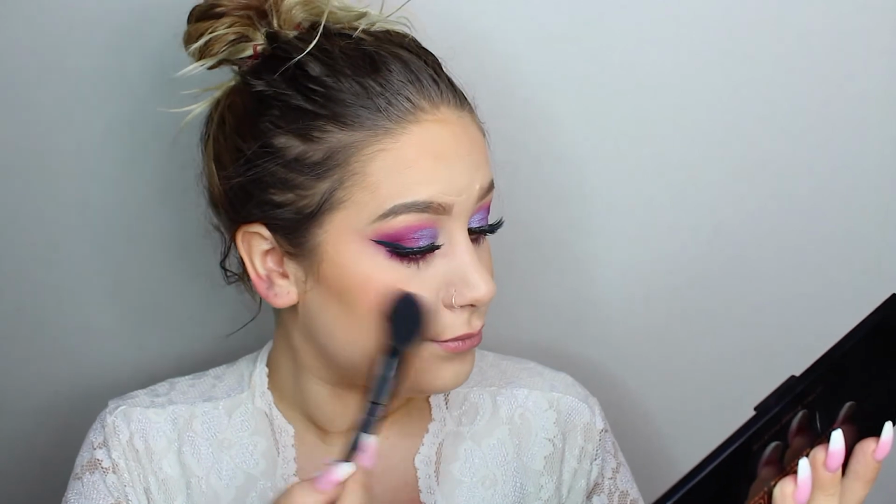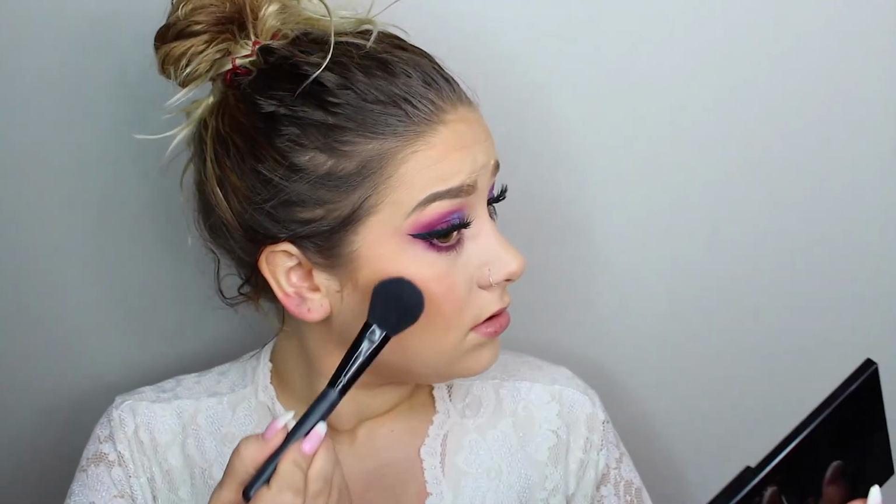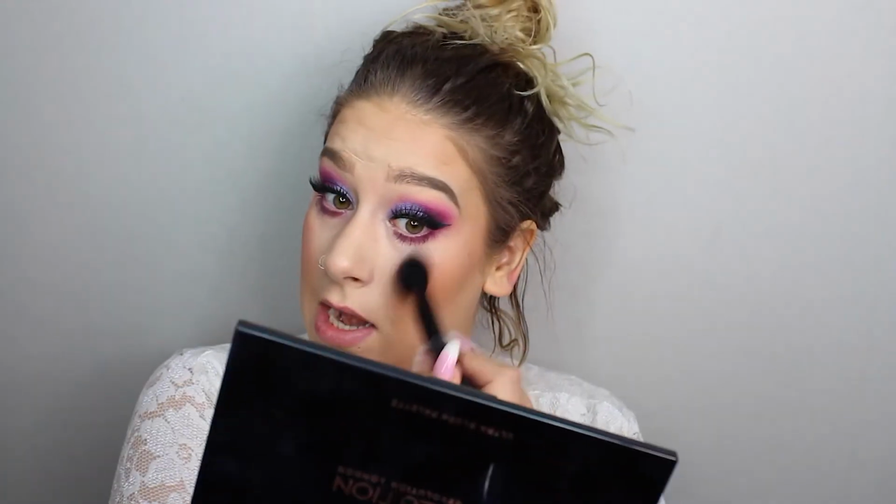I have this blush palette from Makeup Revolution that I bought on Black Friday. It looks like this, and I am going to take this shade right here. Goes on quite patchy. Like I need more problems with this makeup look. I look insane.